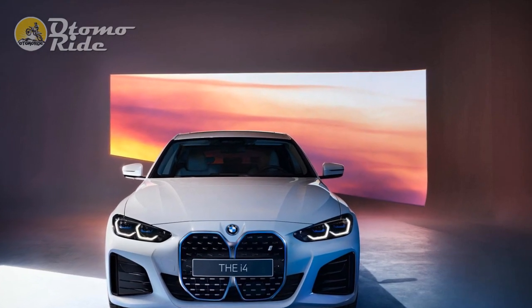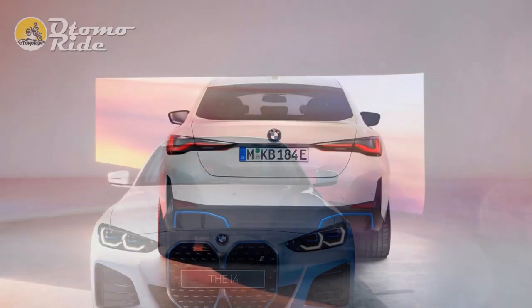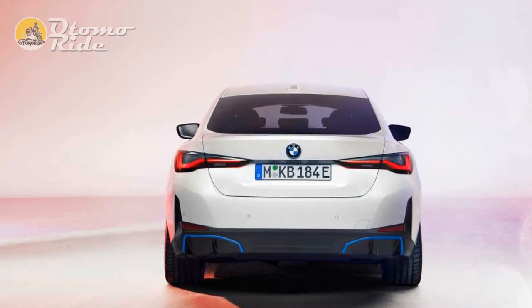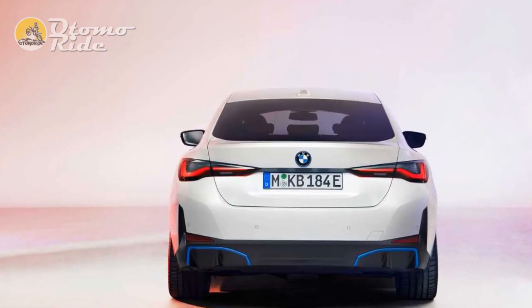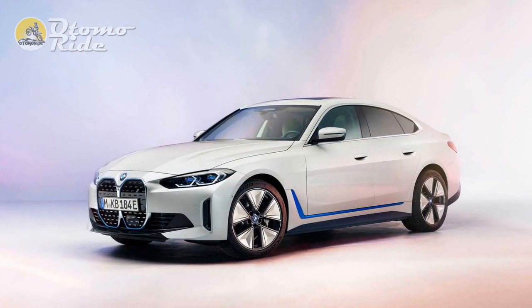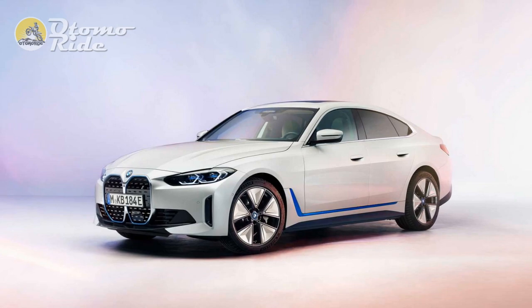The i4 has just about the same proportions and road footprint as a 3 Series. Its tracks are a little wider, and its center of gravity is lower largely because the battery is mostly carried under the floor, and a little bit in what used to be the transmission tunnel. Step closer and differences become obvious.